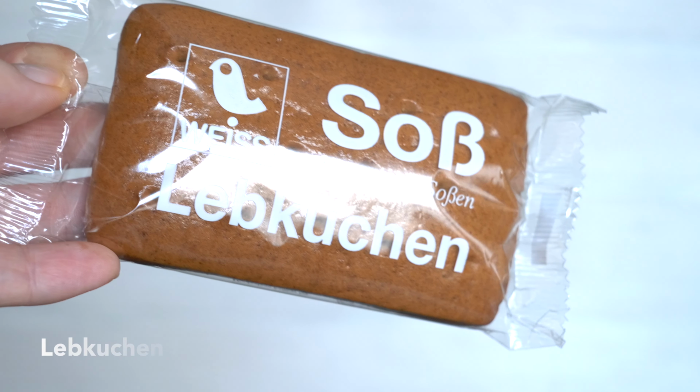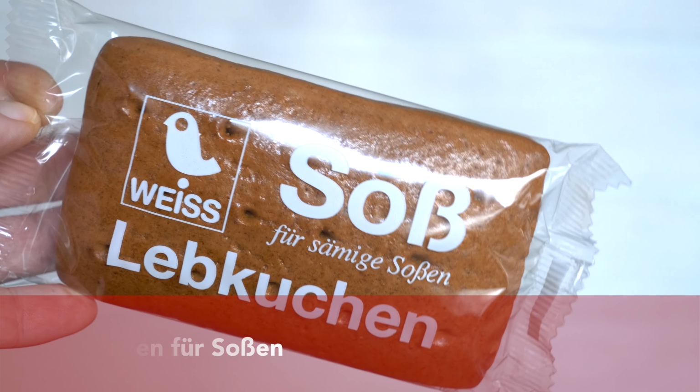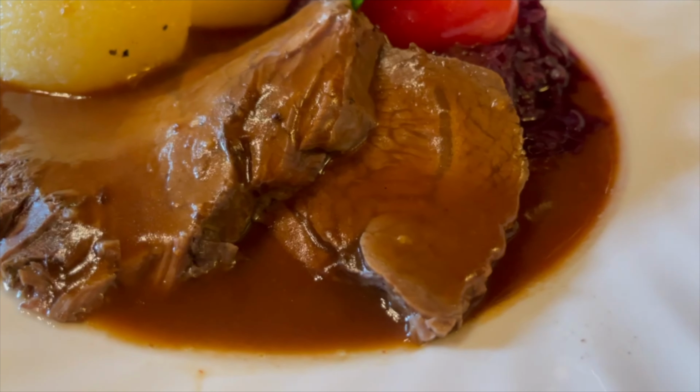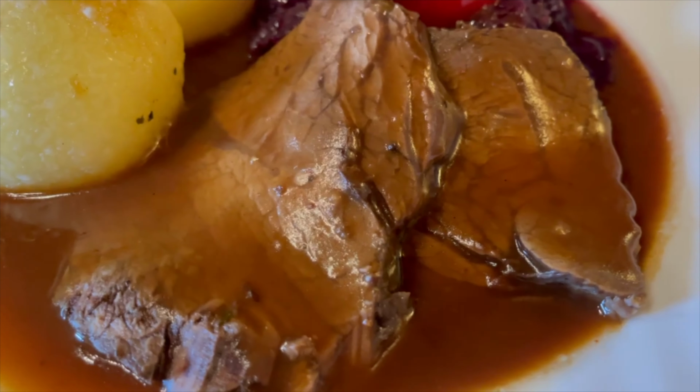And by the way, in the German supermarkets you can also find gingerbreads that are made only for gravies. If you are familiar with German cuisine, you know that some gravies, like for sour roast, are made with gingerbread. So what about you? What cookies are you baking this Christmas?